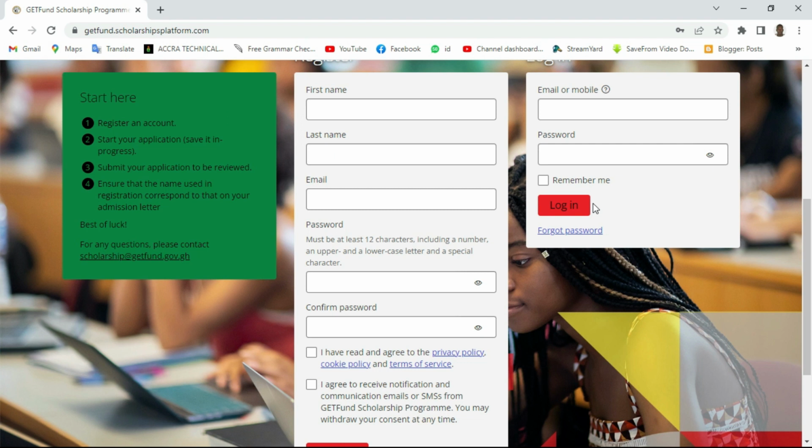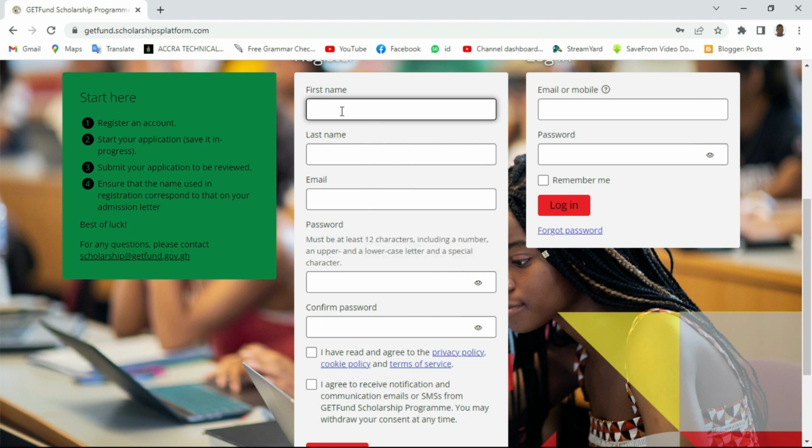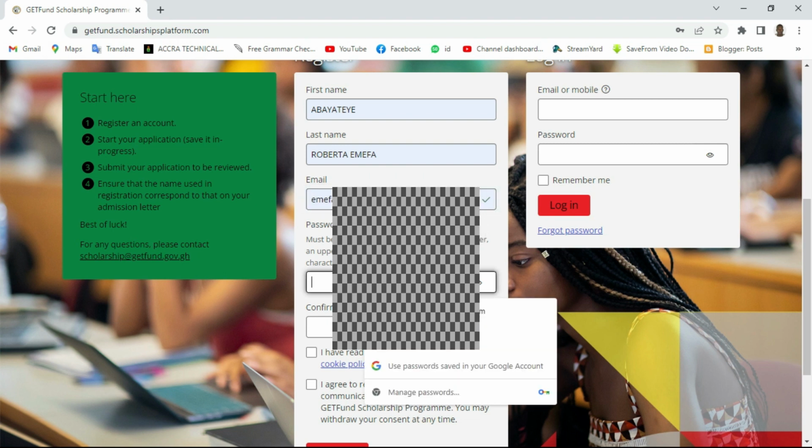All right, so now let's go straight forward. I'm starting, so there is a place to input the person I'm doing the scholarship for, but this is just an example, so I'm just going to use any name, and the names will not be visible. Then I'll input the email. In creating the password, please, the password should be at least 12 characters.